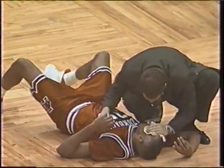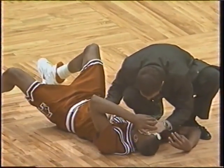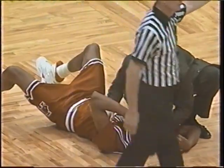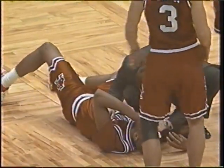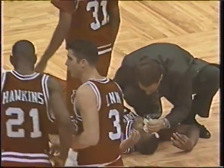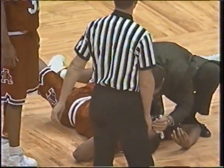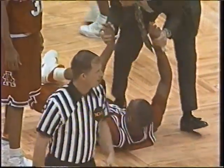North Carolina substitution, number 31, Brian Reese, number 5, Henrik Rose, and number 33, Kevin Salvatore. For Arkansas in the game, number 12, Clint McDaniel, number 3, Warren. Thurman apparently slipped away from the ball. Also in the game for North Carolina, number 11, Scott Shepard. And he is down near the center of the court.